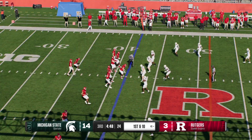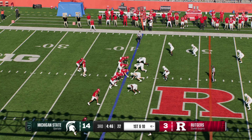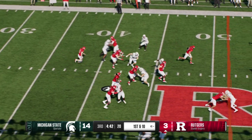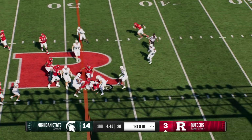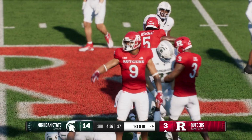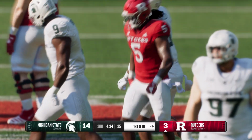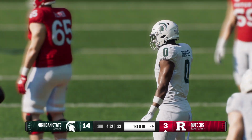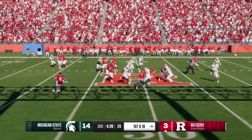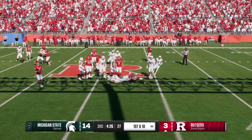The Scarlet Knights will snap it on 1st and 10. They're getting this guy lathered up. Good pickup there as he gets the first down, and they'll mark him at the 48. Right away after picking up the first down, they go right back to their playmaker at running back, and I love the push they got up front, getting a hat on a hat, opening a huge hole for them.